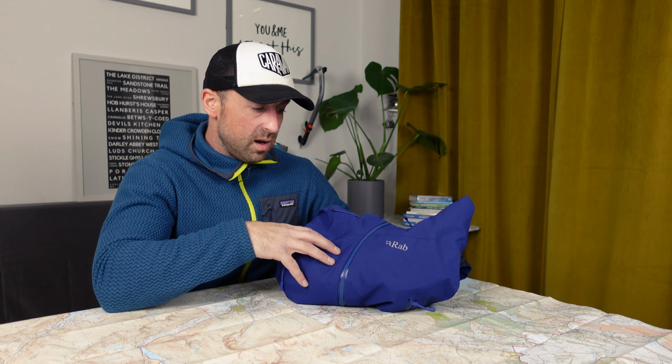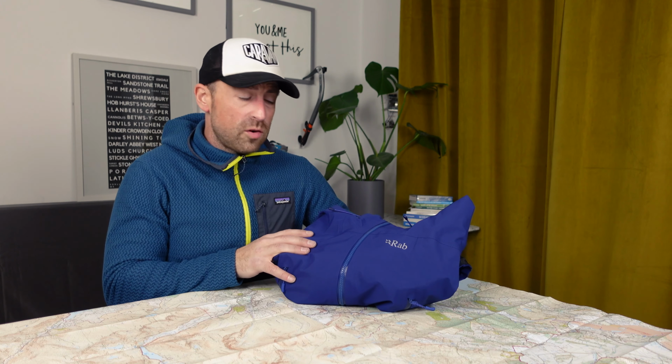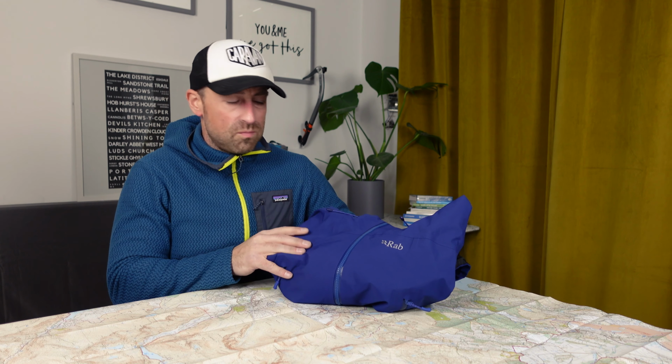This would be a brilliant year-round jacket as well. It may have a little bit too much weight for when it's really starting to warm up a bit. But yeah, if I had to buy one jacket, I would buy something bang in the middle of the range, and it would be something of this nature.